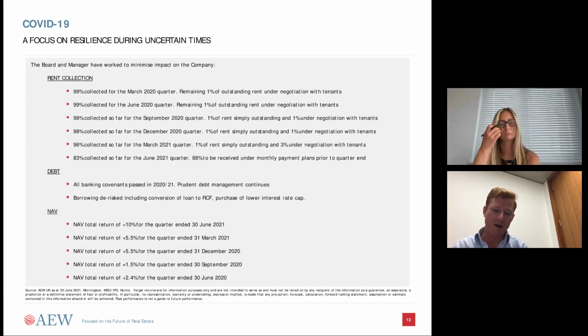And then the final 5 bullet points on slide 12 show our NAV over the past 5 quarters, with this quarter being the highest quarter's NAV total return since we launched in the summer of 2015.